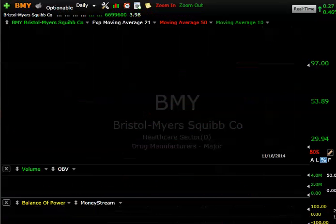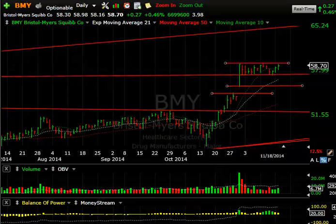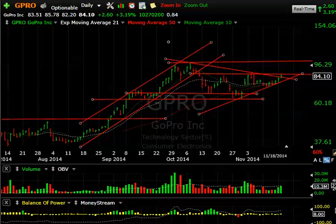And if we step back and look at where that is, that's kind of mid-channel, so we may see some resistance up there. Bristol-Myers, I'm not sure if it's done consolidating, but in any case, it is pushing the upper end of the flag, and something to keep an eye on. It traded 6.7 million today. It was up about 0.5%, nothing spectacular, but I did want to show you that it's set up to make a move here.